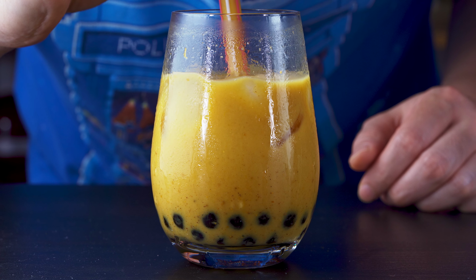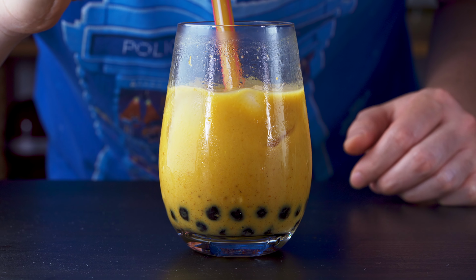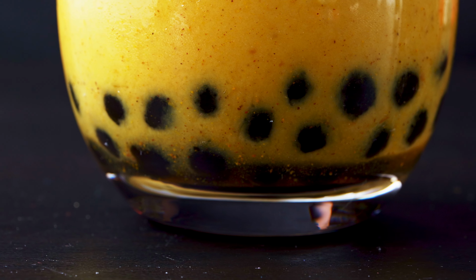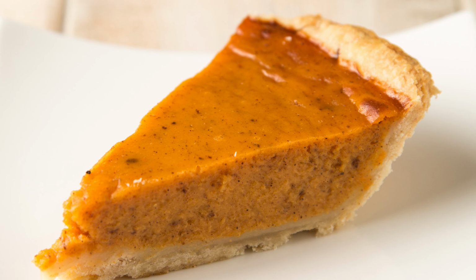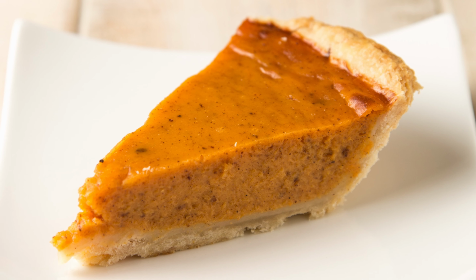First of all, this feels like I'm drinking a Thanksgiving pie. You know what it really reminds me of? What? My mom's or grandma's sweet potato pie. Yes. Or she calls it yam pie. That's why it reminds me. It really tastes more like that than a pumpkin pie.